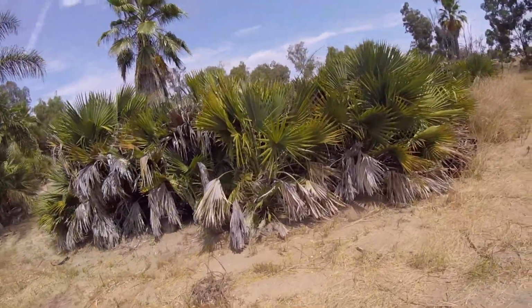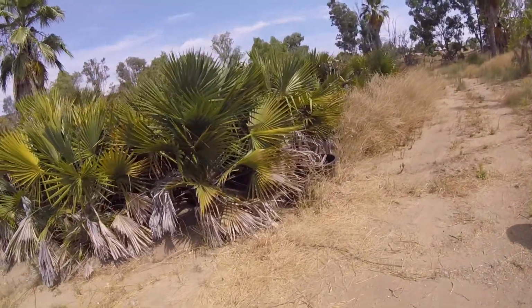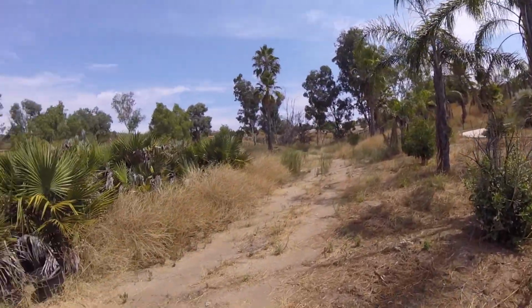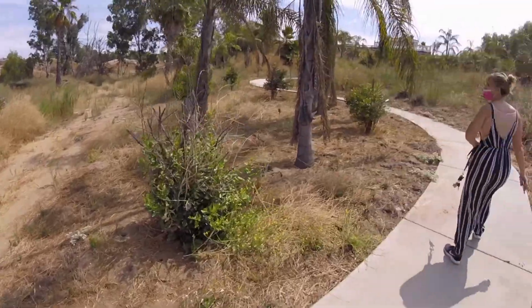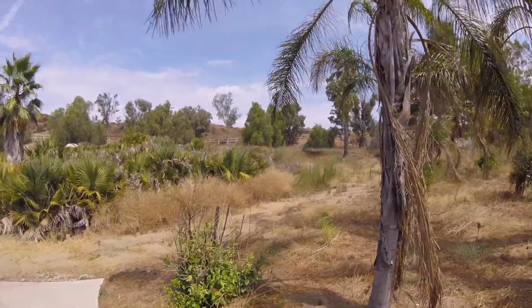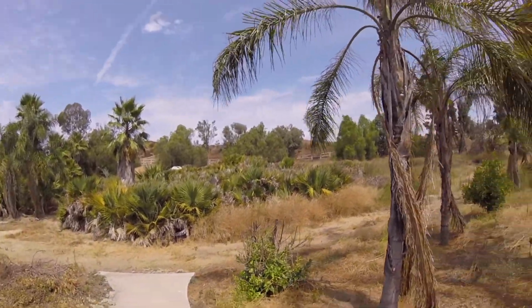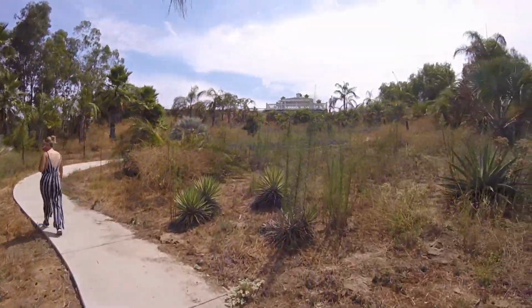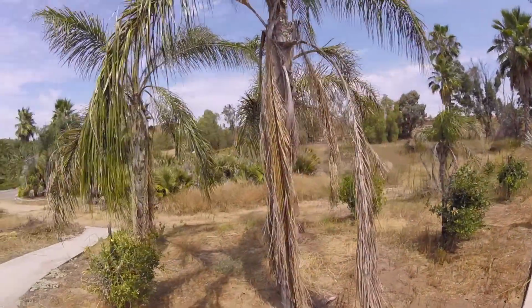Ah, I see what happened here. It looks like they were storing these palm trees to plant them later, and then they just kind of grew through the pots. And there's a whole field of them. There's just like a whole grove of palm trees smushed together. The higher you get up, the more you can see.